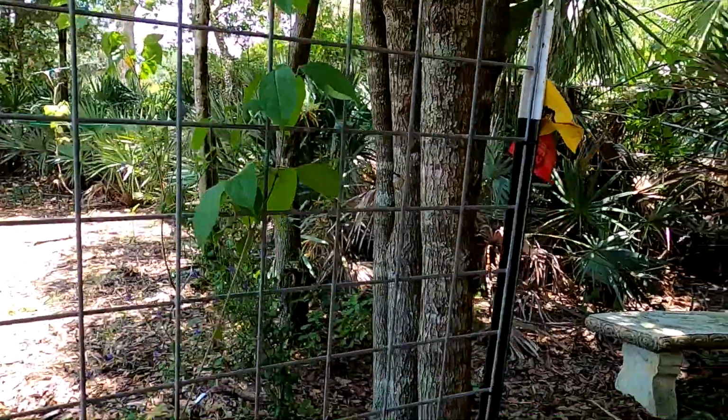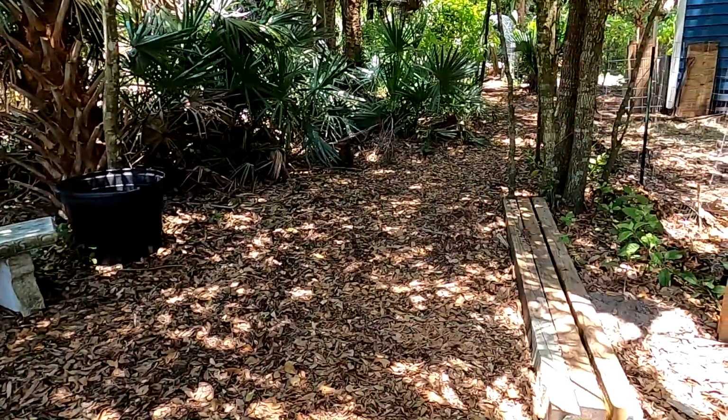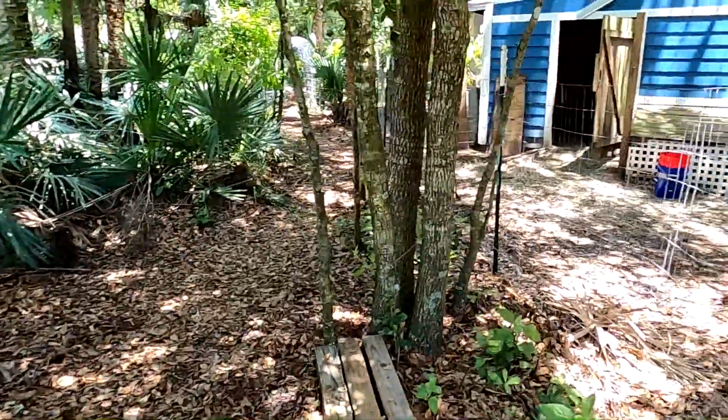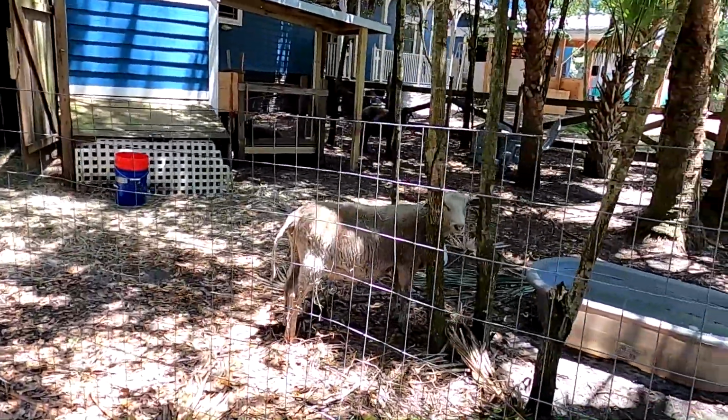Very cool. You guys have worked very hard on creating this wonderful pathway through here, and on your right you'll see beautiful sheep.